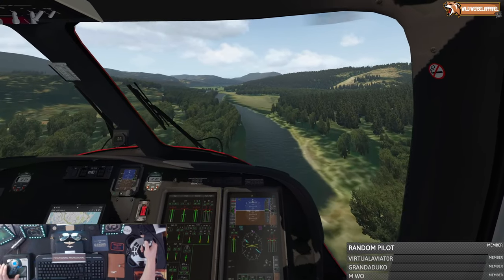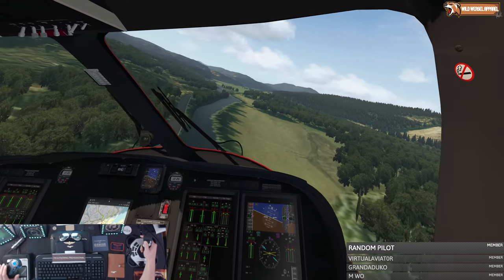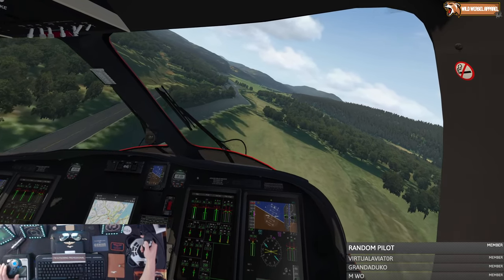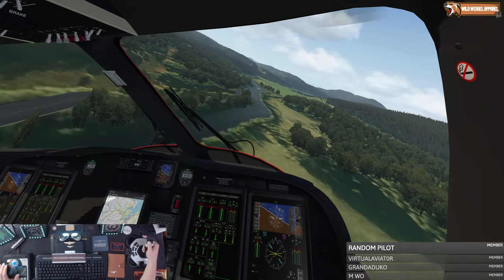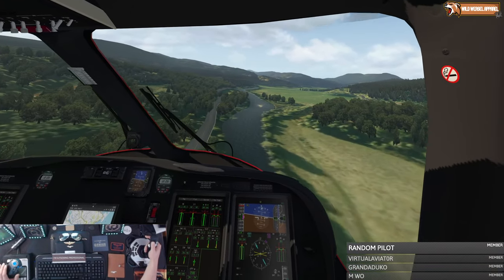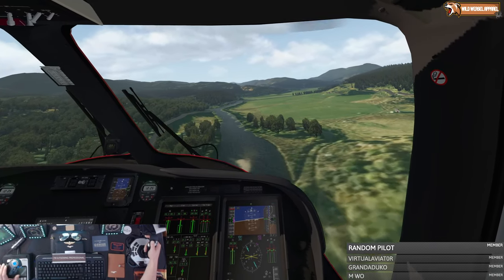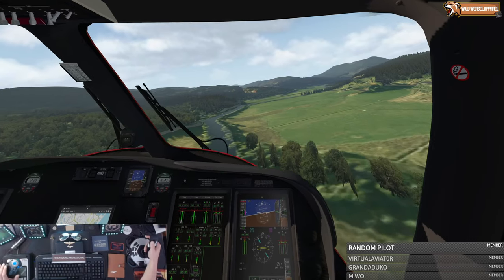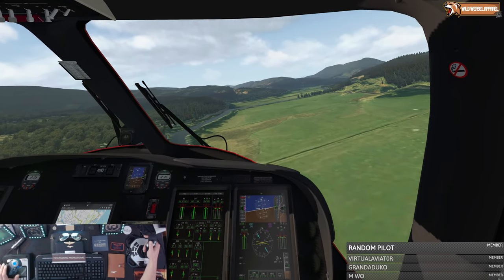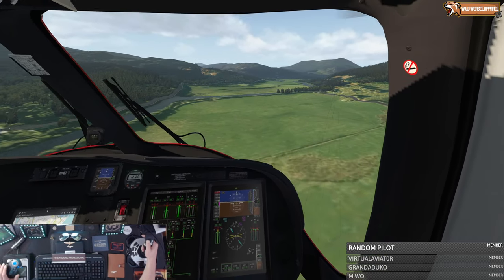Thank God that noise isn't annoying. Jesus Christ, that scares the life out of you. Well, I see some power lines up ahead. That's definitely a bug.